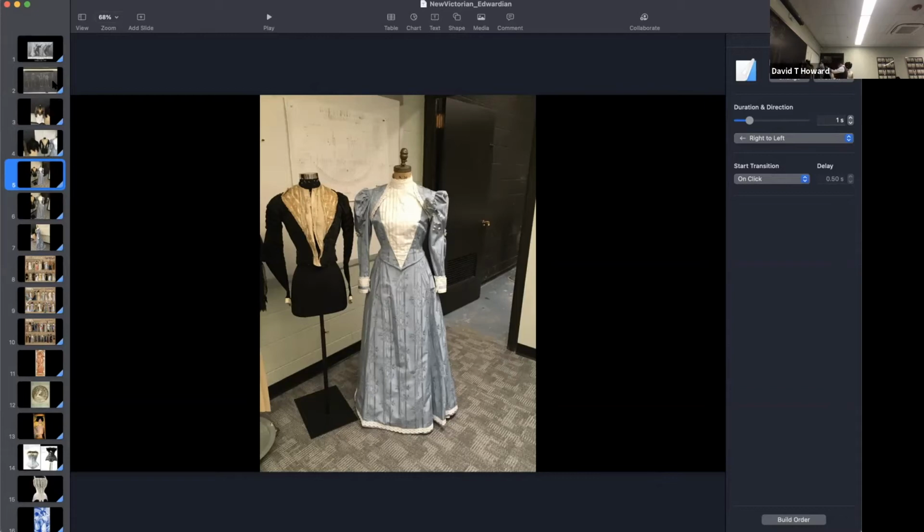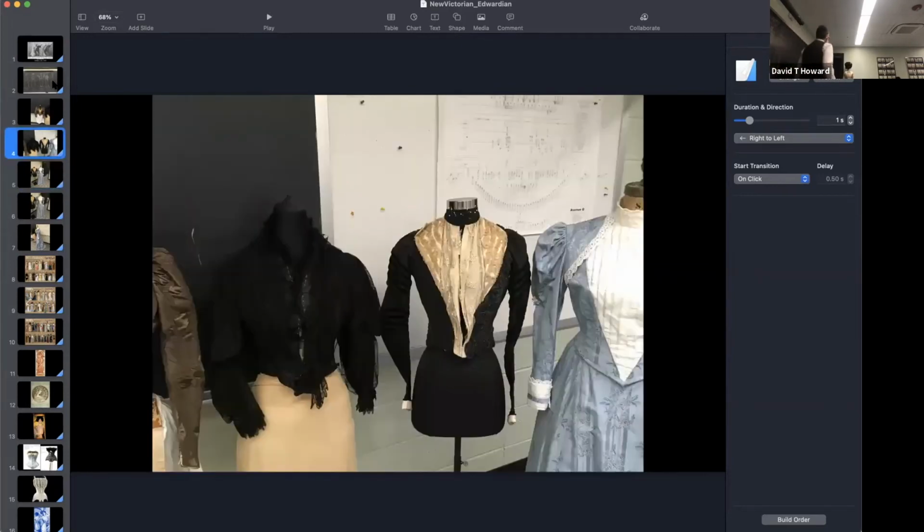Finally, over here, change slides, sorry. Oh, well, it's right next to the blue dress there. But you can see we're starting to get towards the end of the 19th century, because notice how the sleeves, though there's a little bit of fullness, they're really starting to feel pretty straight. And you notice how this has a pretty clear, solid waist on it.